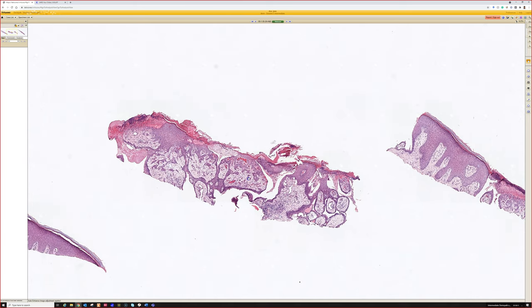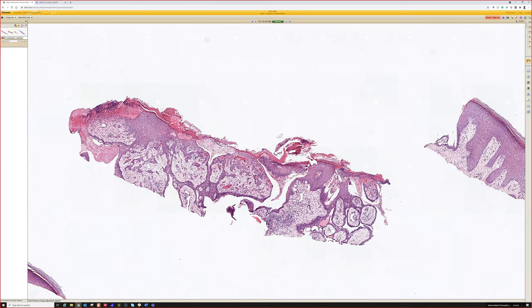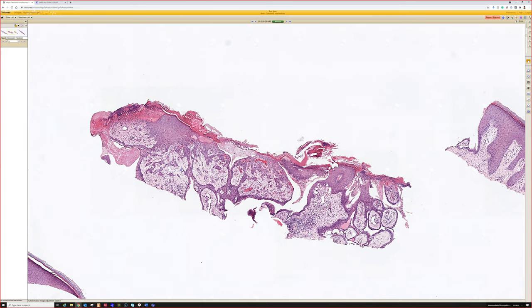Very nice. Syringofibroadenoma of Mascaro. You get a bonus point for eponyms. Other times people call this an acrosyringeal nevus, nevus not being related to melanocytes in this case. These can be single or can be multiple.